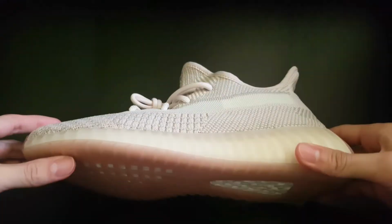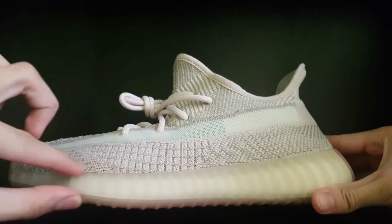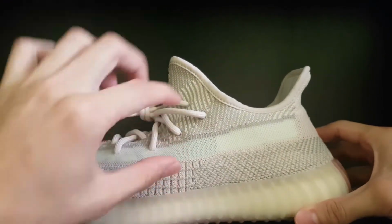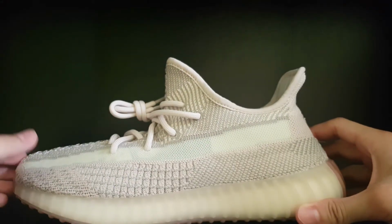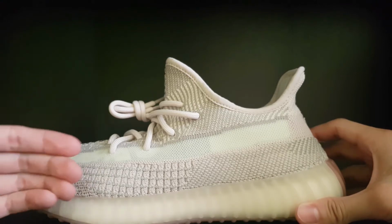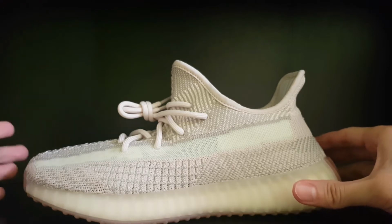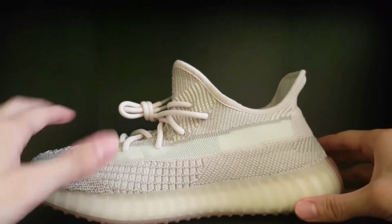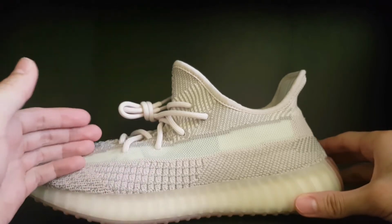So moving on to the next feature, we have the midsole. The midsole is this entire portion that I'm going through now, and it's the part in between the upper and the outsole. For the Adidas Yeezy Boost 350, the midsole is made up of another one of Adidas' signature technologies, and that is Boost. For those of you who are familiar with Boost, you know that it's really responsive and provides really good support. When you put these on, it gives really good bounce and you won't feel like your feet are sinking in or anything like that.